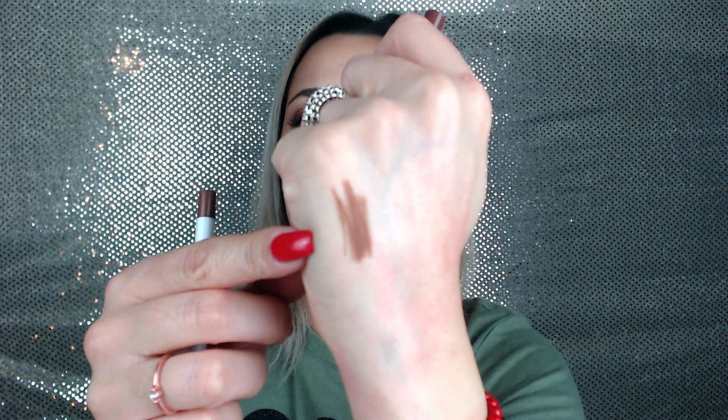So next Colourpop purchase, I finally purchased the BFF3 lippy pencil, and let me show you what it looks like. It's like a nice deep brown shade. Not as deep as the cap, but it is kind of like a dark cocoa shade.